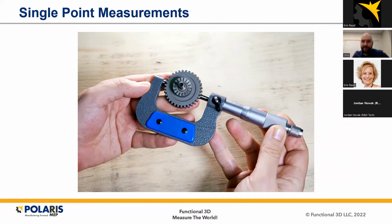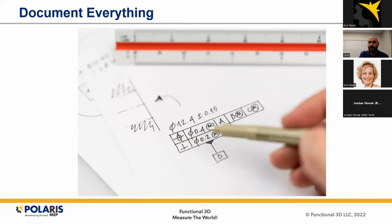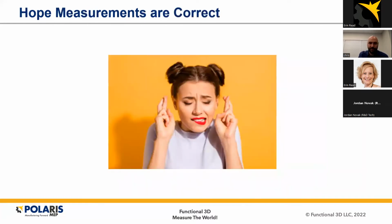So you're taking from here to there, here to there, here to there. It's not all combined in a full 3D manner. So small documentation errors or small measurement errors can compound based on that. And so again, we're going to be documenting everything. Very, very similar to the initial process in quality. We're writing it all down. Again, we're hoping that information is correct.